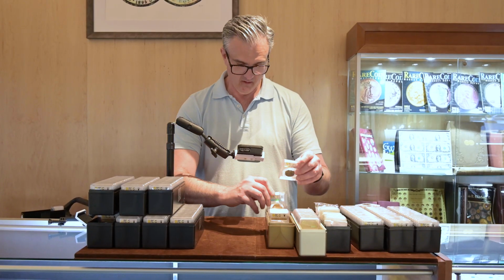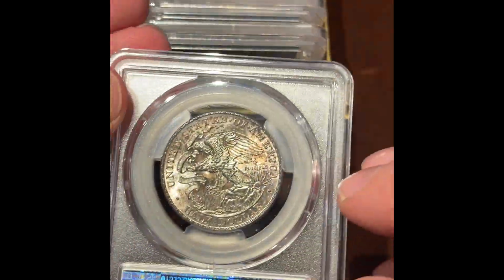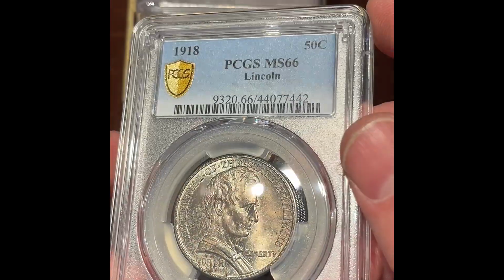Move that over. It's an old school Lincoln. Yeah, this is a group of coins that came in the shop, and they were in old envelopes for a long time, and that's one of them. That's a nice coin. So we submit that one to CAC.